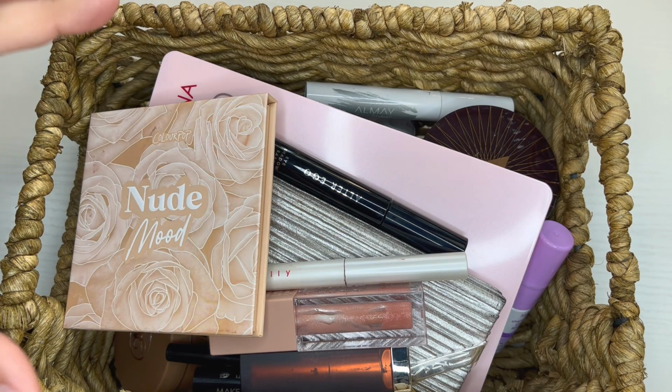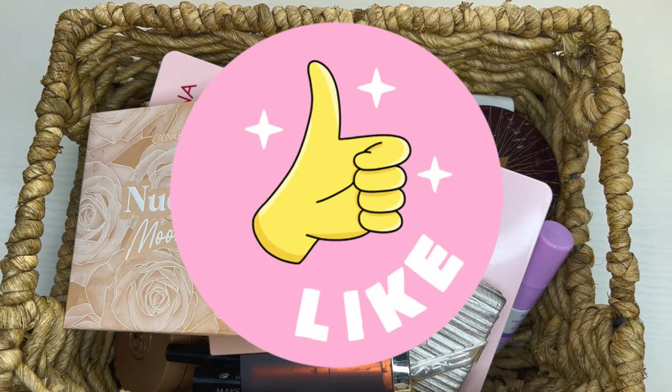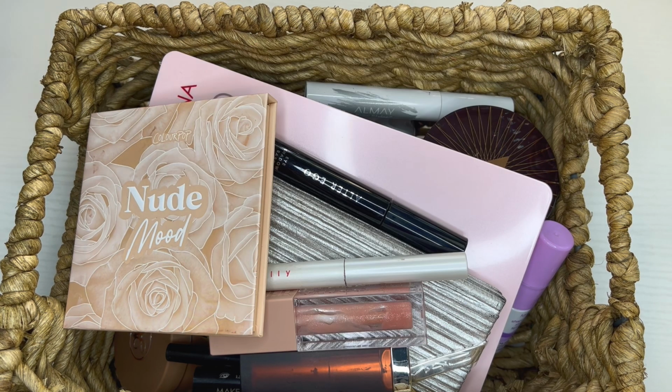This is enough for 3 different eye looks. I know I'm going to do my makeup the day that I arrive. It'll already be done. That night, I'm going to redo my makeup for dinner. Then the following day, I will do my makeup once again. So that's it, you guys. So I don't need a lot.